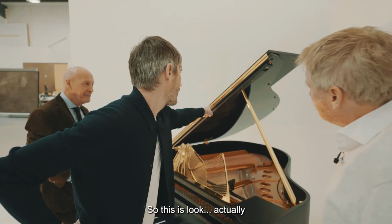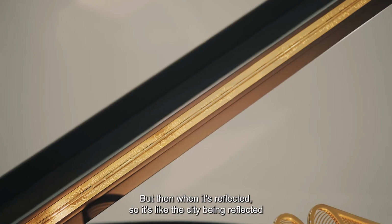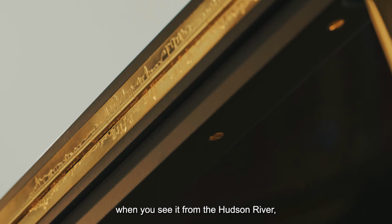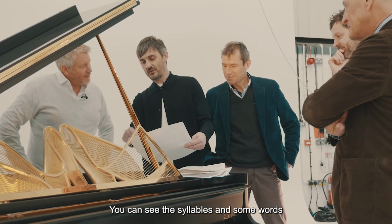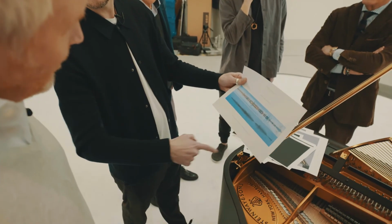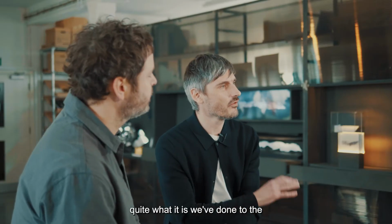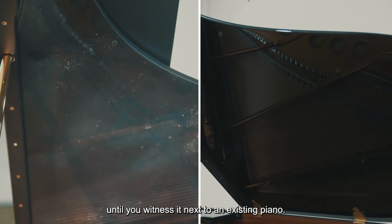So this is, look, actually the Manhattan skyline. But then when it's reflected, like the city being reflected when you see it from the Hudson River, it actually looks like a sound wave. You can see the syllables and several words, and I thought, hang on, that could actually be... So that's actually me saying New York. And you don't realize quite what it is we've done to the form until you witness it next to an existing piano.